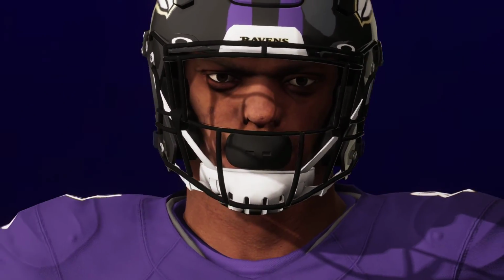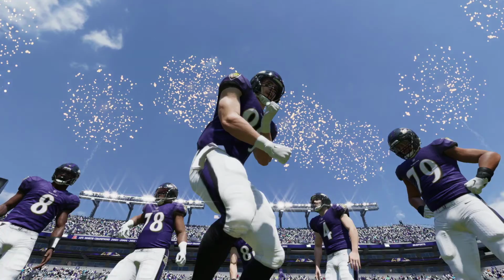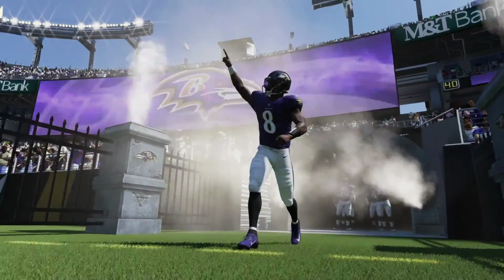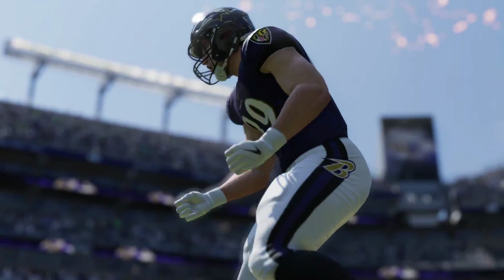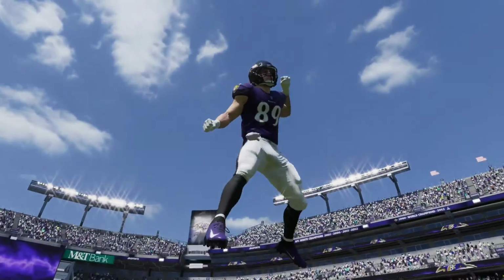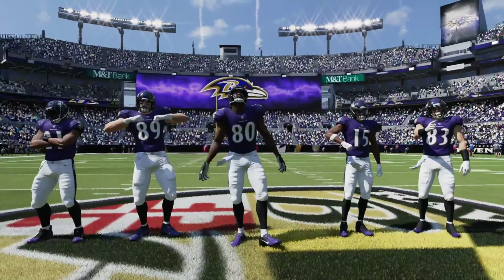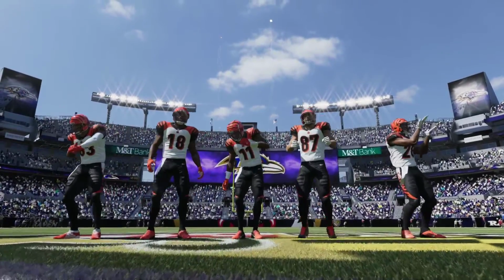Today, from M&T Bank Stadium in Baltimore, Maryland, it's Week 5 of the NFL on EA Sports. We'll see Lamar Jackson and the Baltimore Ravens taking on Joe Burrow and the Cincinnati Bengals.